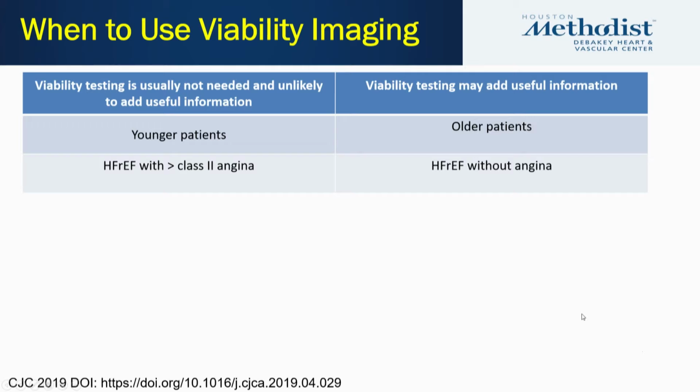So some patients where viability may not add too much compared to where you get the most of the gain. For example, if you have a younger patient, most of the time we're going to err on the side of revascularization versus older patients. More often they may benefit from viability given the risk-benefit ratio here.